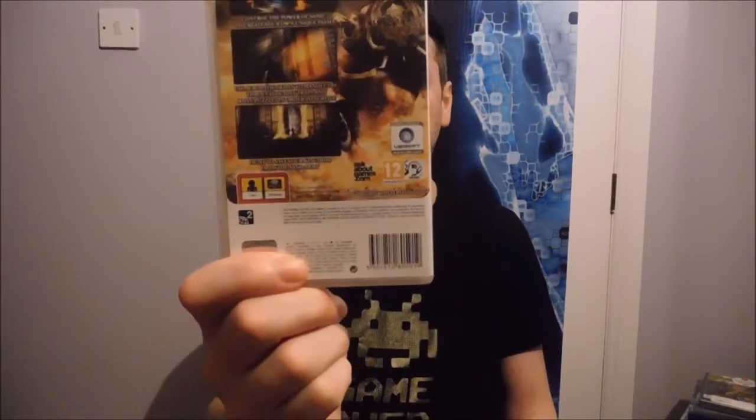Next PSP game I picked up was Prince of Persia. I've got Prince of Persia for the GameCube and also for the Wii and PS2 as well, because it is available on all platforms. I'm not too sure how many Prince of Persia games there are, but there's quite a few, and there's the back cover of it. Right, awesome.